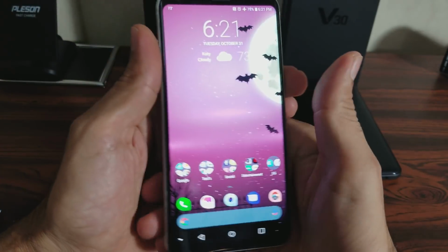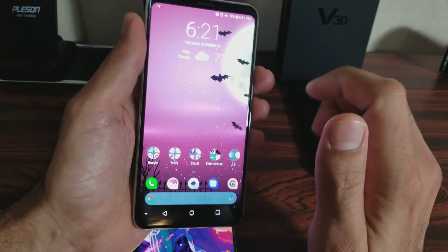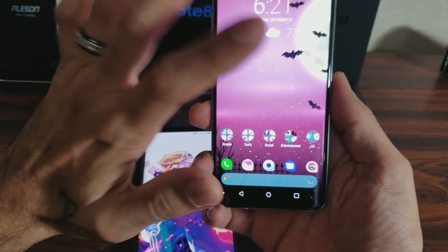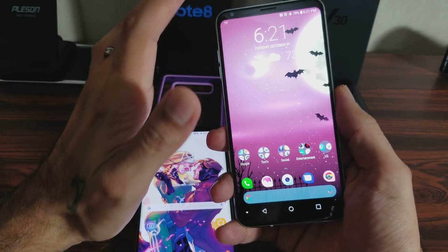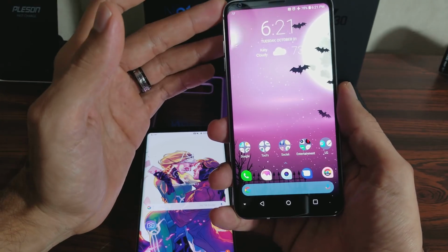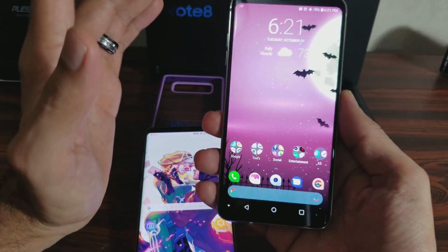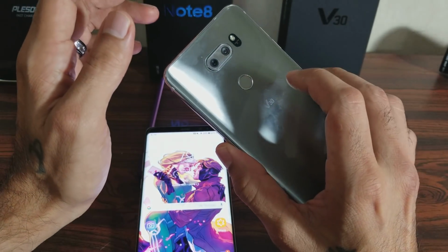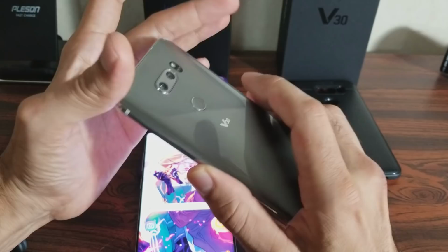It's a beautiful display. LG really stepped it up with their displays, coming from LCD to OLED. So that's a really nice display. Colors are saturated, blacks are deep. You got excellent viewing angles. Outdoor visibility is awesome. The build wise on the LG V30 is really nice build quality.